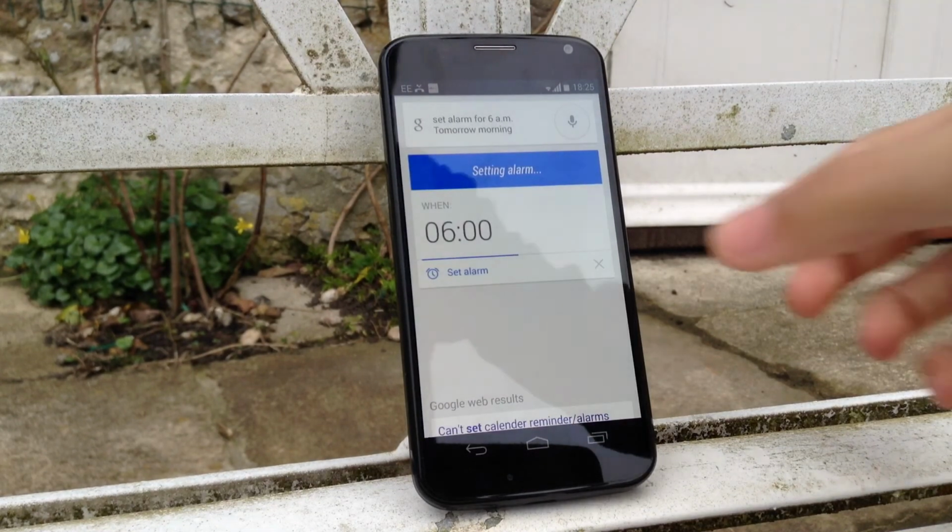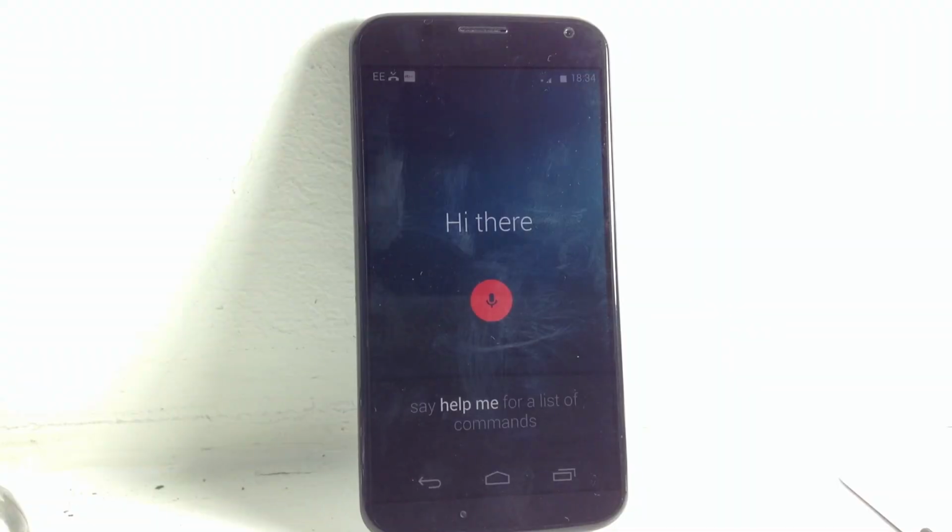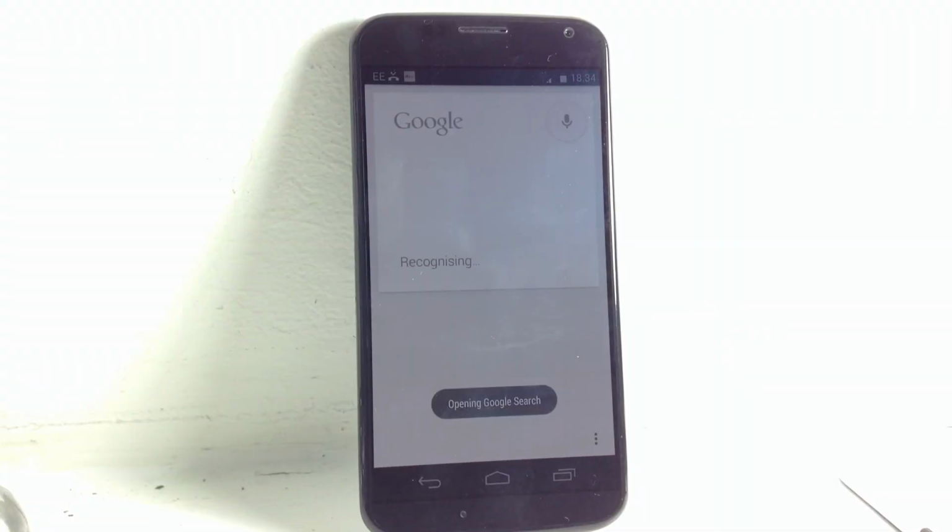There are a few quirks about it. The key phrase can be a bit cumbersome at times, and it can take a while for it to give an answer back, which can feel a little bit unnatural.